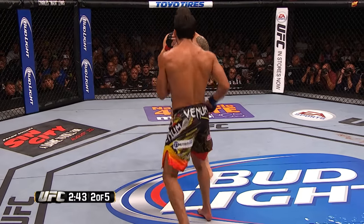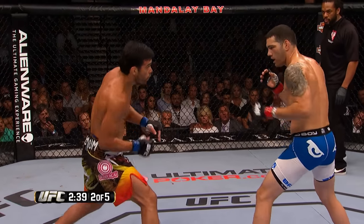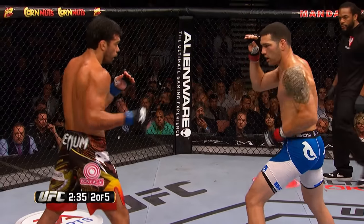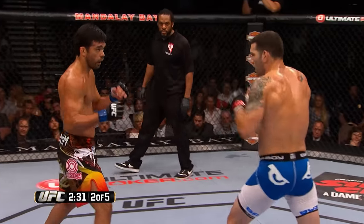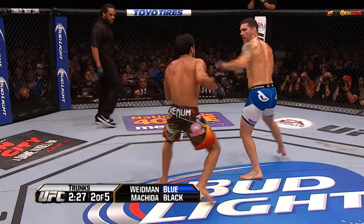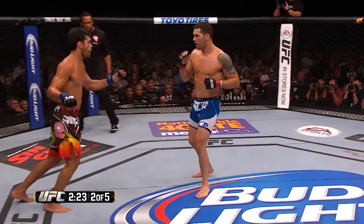Chris goes for the kick. That was a nice inside leg kick. But slowly but surely, Chris starts to pressure him and get him back to that cage again. Machida trying to get in a little bit. The more they can stand like this, the more Machida can get comfortable.